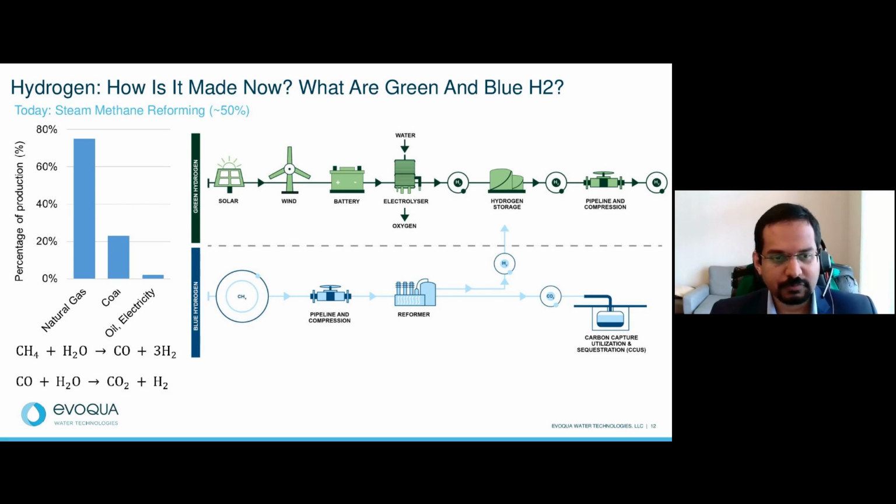And I've shown below the main reaction pathway used to make hydrogen today, which is steam methane reforming from natural gas. And we'll talk more about this at the end of the presentation when we discuss blue hydrogen. This is just a diagrammatic representation of green and blue hydrogen. For green hydrogen, you need renewable electricity powering an electrolyzer, and subsequently you need storage and transmission infrastructure for the hydrogen. Blue hydrogen is the same process as what's conventionally used, but the carbon dioxide that is produced from the process would be captured and sequestered.